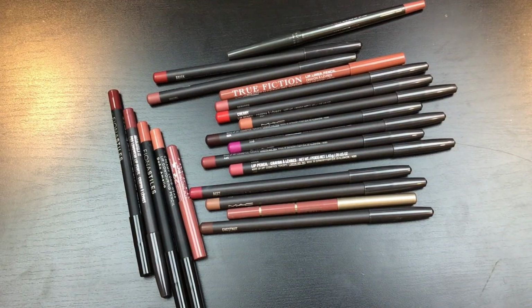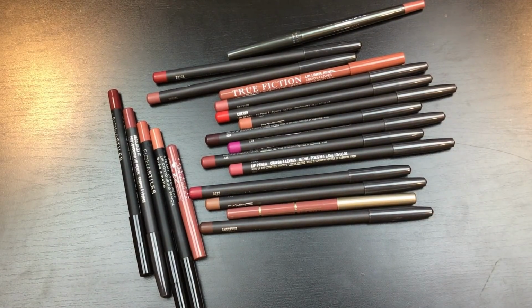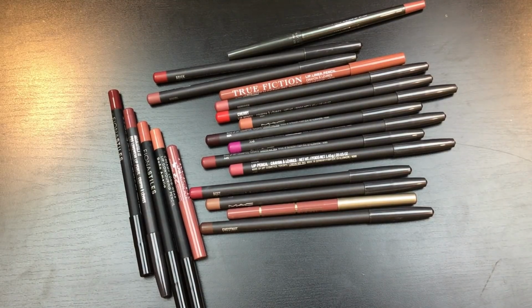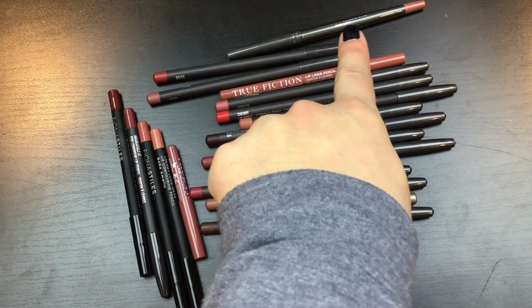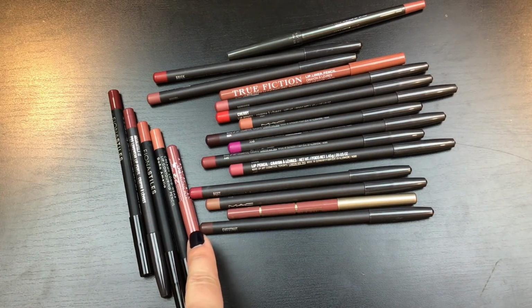For lip liners, you guys, I was at 23 in June of 2020, and I'm currently down to 20. Yes, 20 only. This one is new to my collection, so I would have been down at 19. I believe that's the only one that is new that came into my collection. Yes, this one should be done very soon. I'm almost done with that.